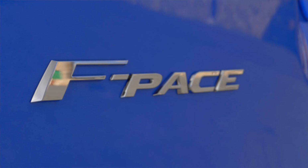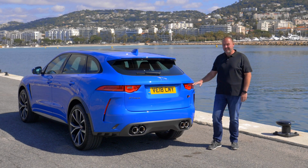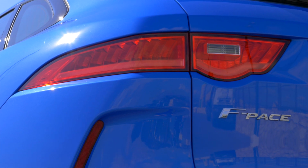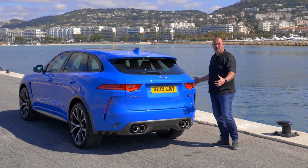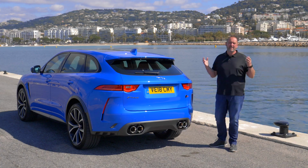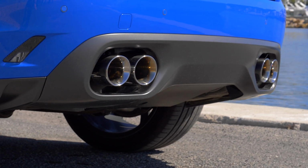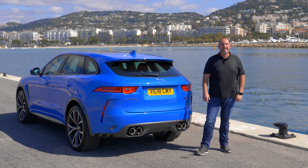The rear of the SVR, of course, is sporty as well. We have these LED taillights. They are very similar to the taillights of the F-Type. And of course, we have very massive shoulders, a great stance. And what I like the most are these four chrome trumpets down there. And I have to tell you, I can listen to the music they play all day long.